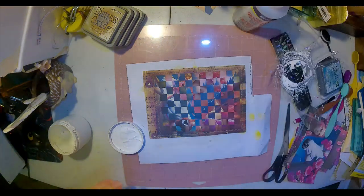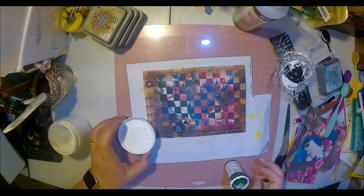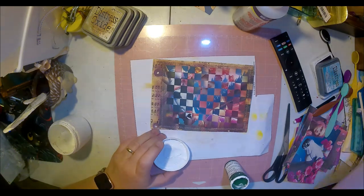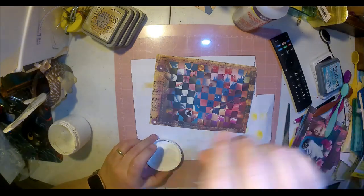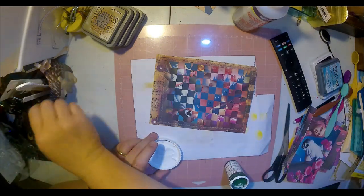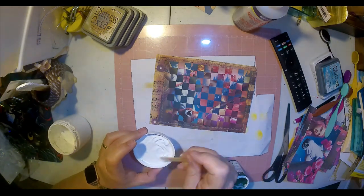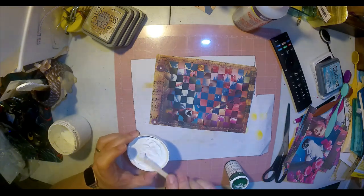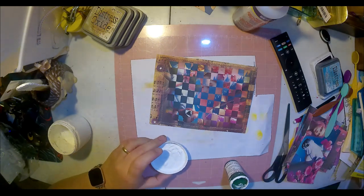Oh, there it is. And so what I'm going to do, this isn't bad, but I'm still going to add a spray or two of water to my gesso. And then I've got a little stirrer stick and I'll just kind of move that around there, just to kind of dilute or thin it a bit.